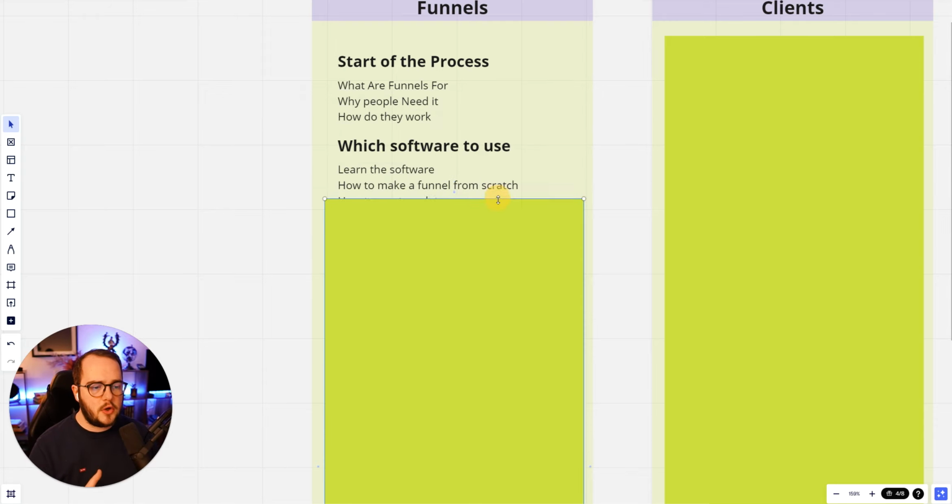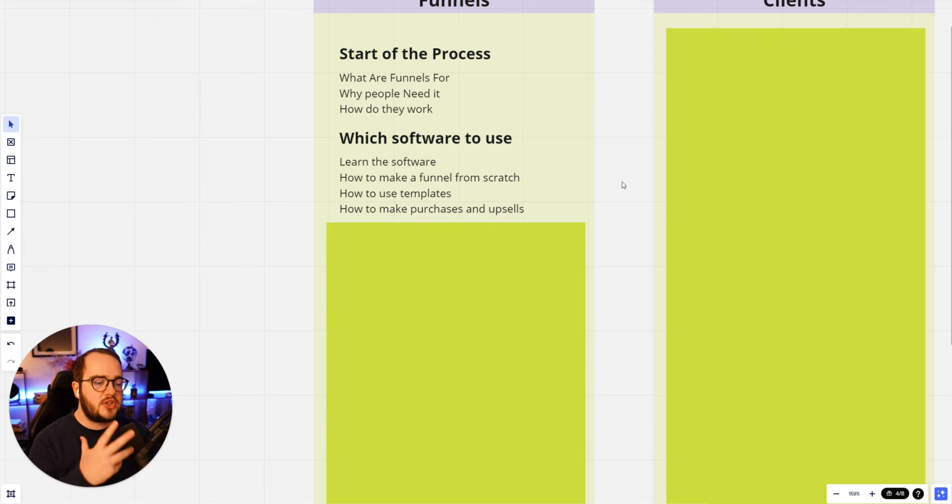But then after we go through that, we have another problem, which is which software should we use, right? We need to learn the software, how to make funnels from scratch, how to use templates, how to make purchases and upsells and automations and all that stuff work. But which software should you use? Should you go for Go High Level, System.io, ClickFunnels, Kartra, all these different ones? We spend quite a bit of time there. We experiment here and there, but it actually is not a big problem, right?